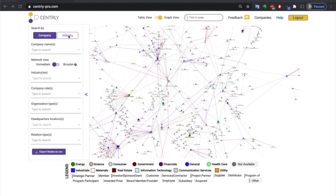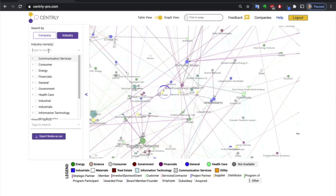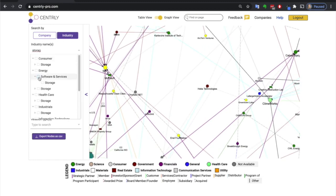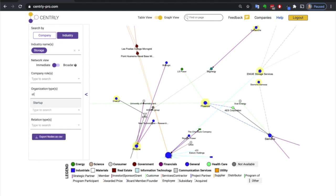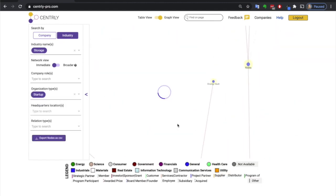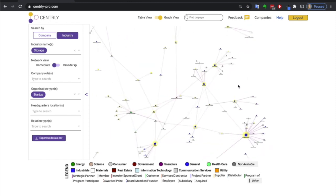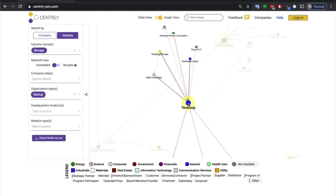Let's check out two use cases today. First up, energy storage. Let's go ahead and see the energy storage landscape, specifically startups in the energy storage ecosystem. Organization types, startups, sweet. So here we see a big map. You'll see highlighted all of the energy storage startups in the demo set.